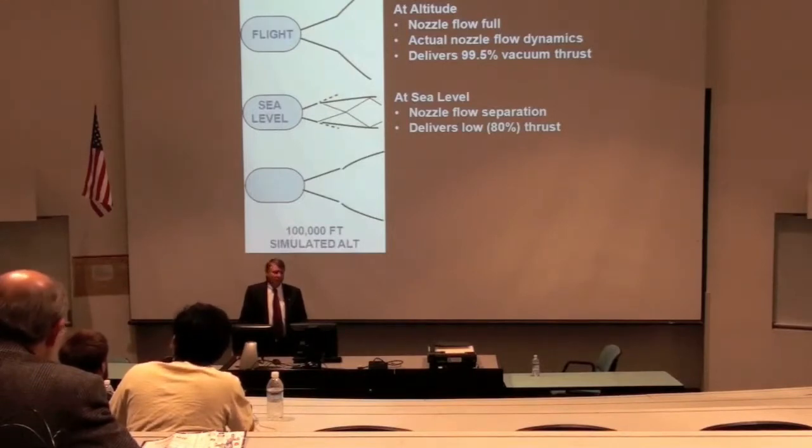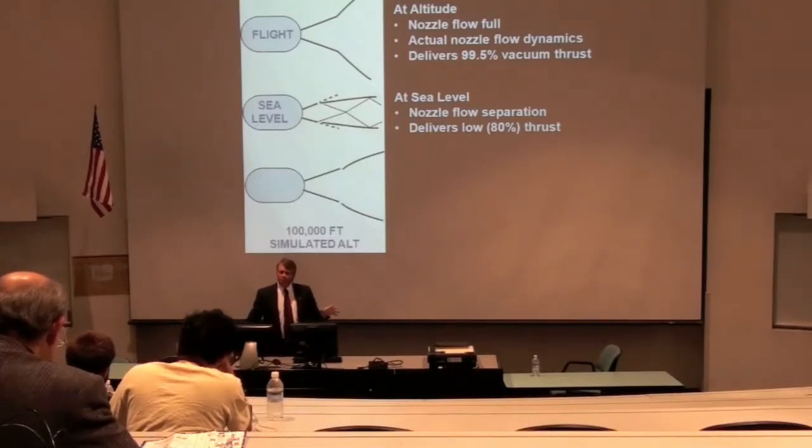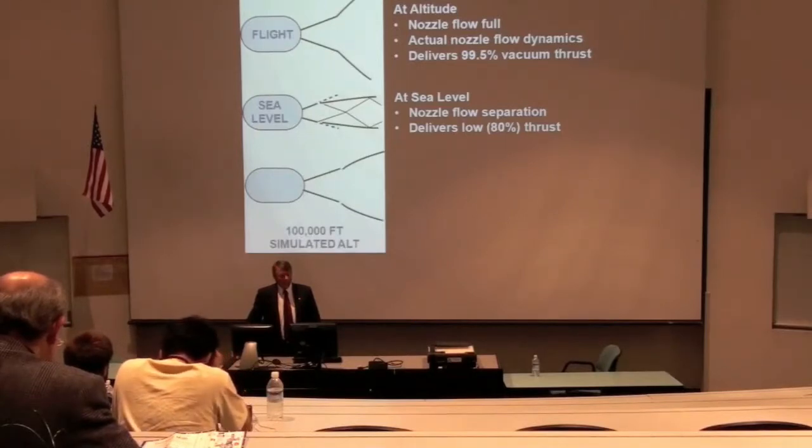In the top figure, you see a vehicle in flight, and the nozzle is represented as flowing fluid. You want to get the most performance out of your vehicle, so you expand the gas as much as it will expand in that flight environment. Well, a typical altitude test will be at about 100,000 feet. 100,000 feet is about 0.16 psi absolute, and as represented by this lower graph, it'll also flow fluid. At that pressure, the gas will be allowed to expand in the nozzle completely, so you can get pretty close performance measurement there.